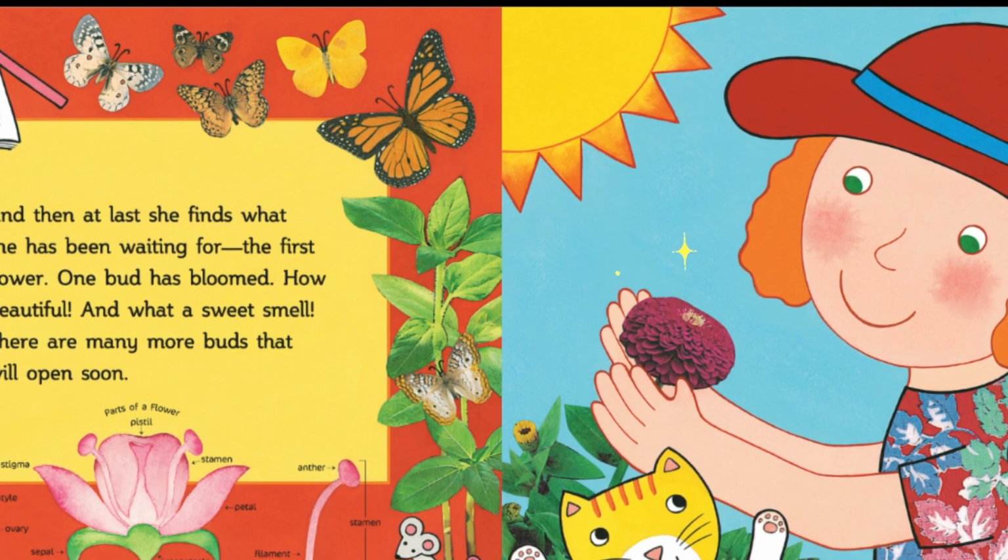One bud has bloomed. How beautiful! And what a sweet smell! There are many more buds that will open soon.